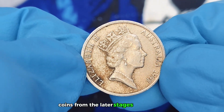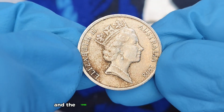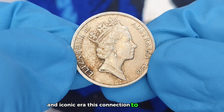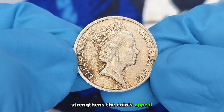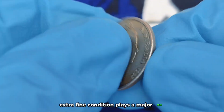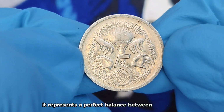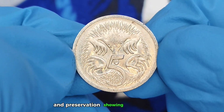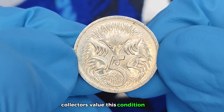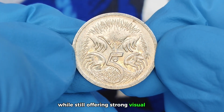Coins from the later stages of her reign are increasingly collected as complete timeline pieces, and the 1998 portrait represents a mature and iconic era. This connection to global history strengthens the coin's appeal far beyond Australia alone. Extra fine condition plays a major role in the rising demand for this coin. It represents a perfect balance between originality and preservation, showing light circulation while maintaining crisp detail. Collectors value this condition highly because it confirms authenticity while still offering strong visual impact.